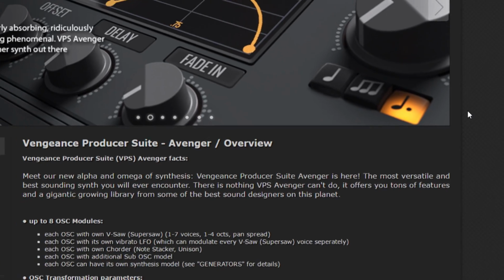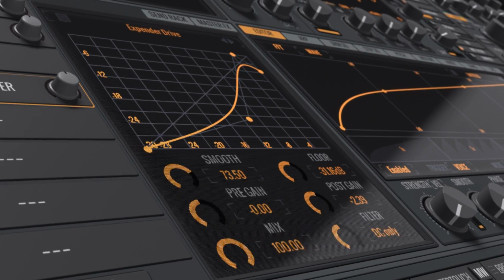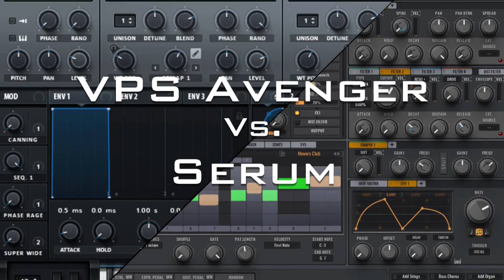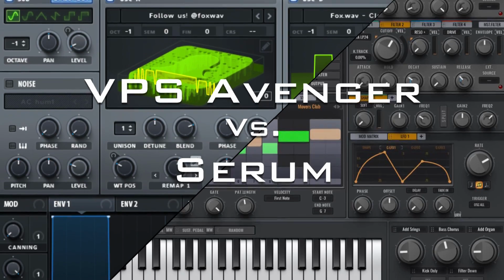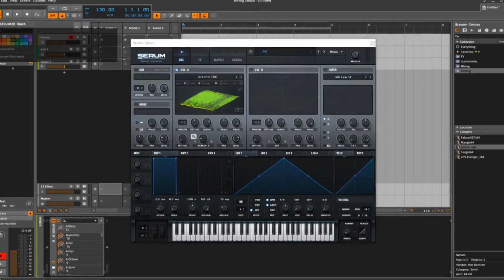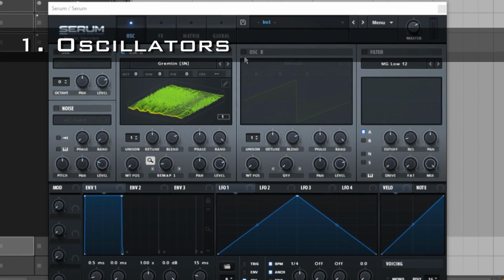This might be a bit over the top, but there's no doubt Avenger is a powerful synth. But can it hold its own against a heavyweight like Serum? Keep on watching to find out. First, let's take a look at the raw horsepower that these synthesizers provide.